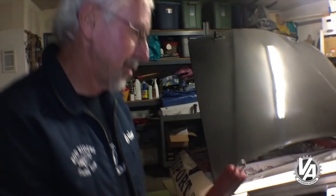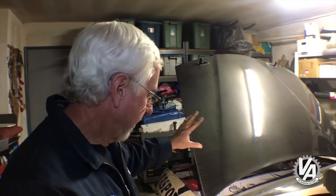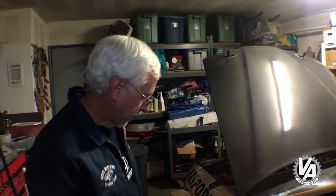Everything is on data acquisition, individual line pressures for the brakes, all sorts of things inside the engine bay, including air temps for the intake air temp before and after the intercooler, pressures as well to check pressure drops and things like that. The car is really, really well fitted.